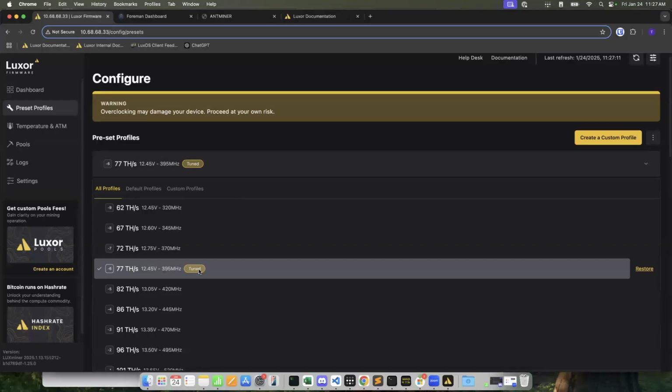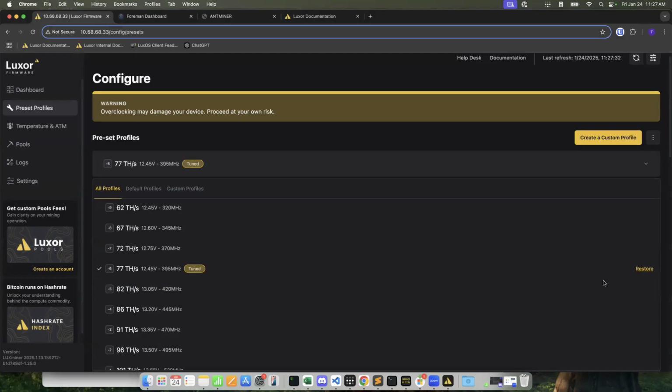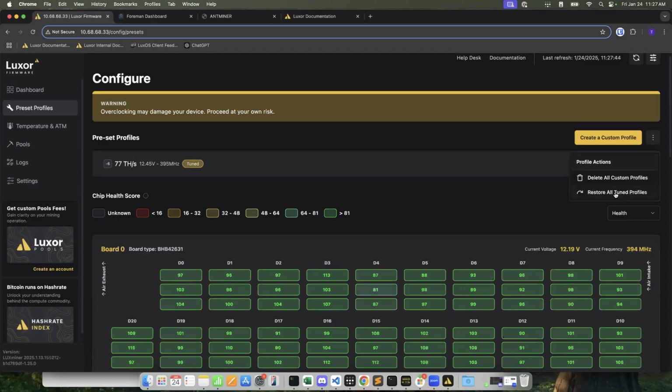You'll notice that some of these profiles have a tune flag. The tune flag just means that AutoTuner had time on that profile to find a sweet spot. If I switch to the -5 profile, AutoTuner is going to engage and start moving voltage and frequencies around to find that sweet spot again for this profile. And at that point, it would get the tune flag. I can restore the profile back to whatever it originally was before AutoTuner tuned it, just by clicking restore here. And if I have a lot of tuned profiles, I can use this button up here to restore all of them.